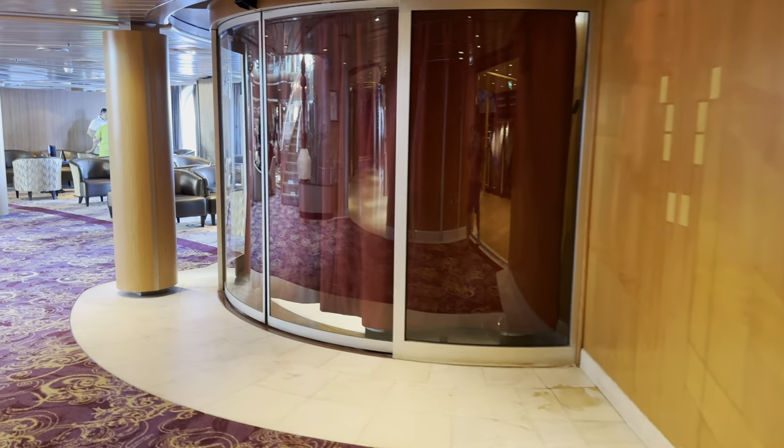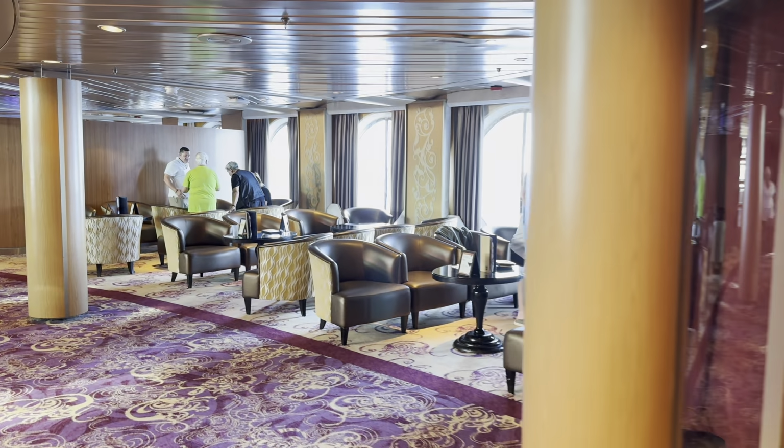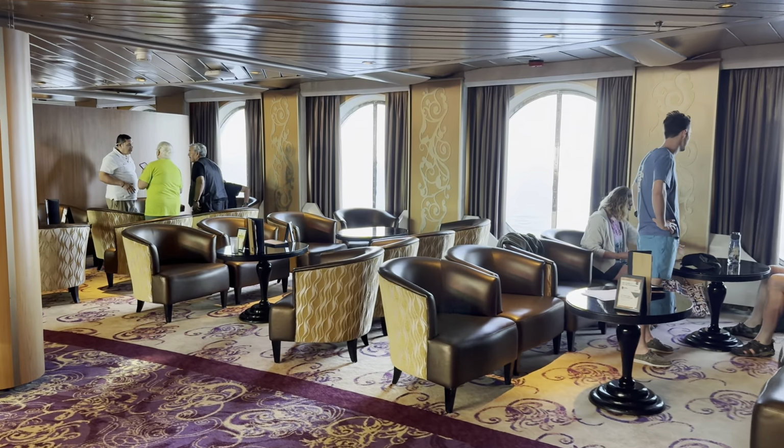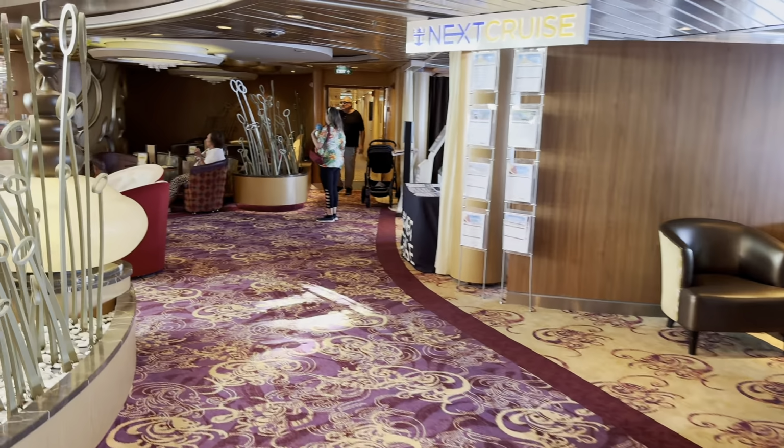But what I really like about Grandeur of the Seas is that it can get into ports and goes to ports that other places just don't go to. So I hadn't been to St. Kitts. This went to St. Kitts. I haven't been to Dominica.